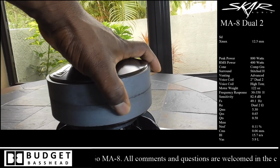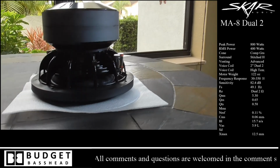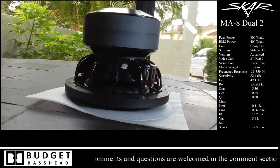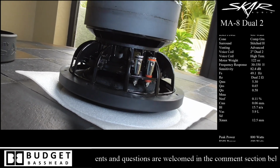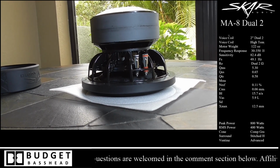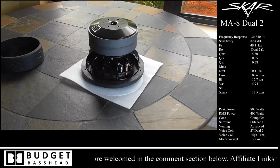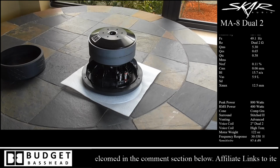Sensitivity 82.4. Not as efficient as most subwoofers, but it's an 8. And you are going to have to put some power through this guy in order to get the cone moving. 12.5 millimeters of X-Max on an 8, and you guys can see why, because of that big old butt.